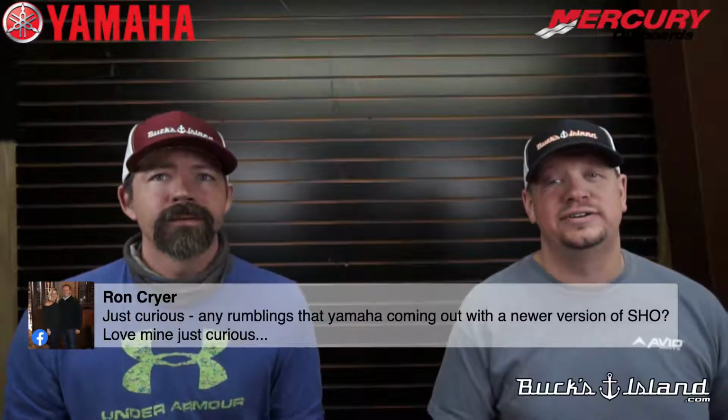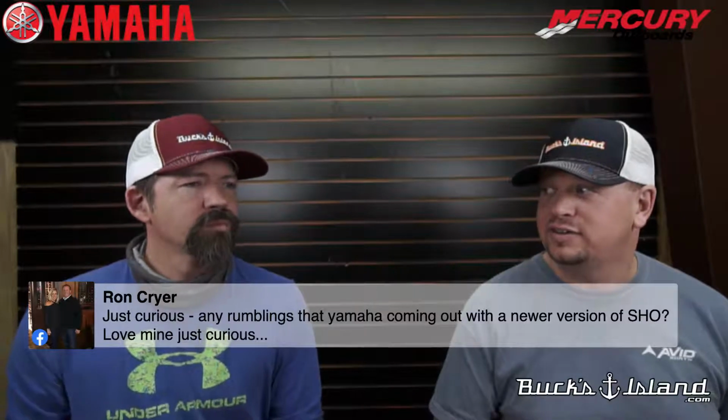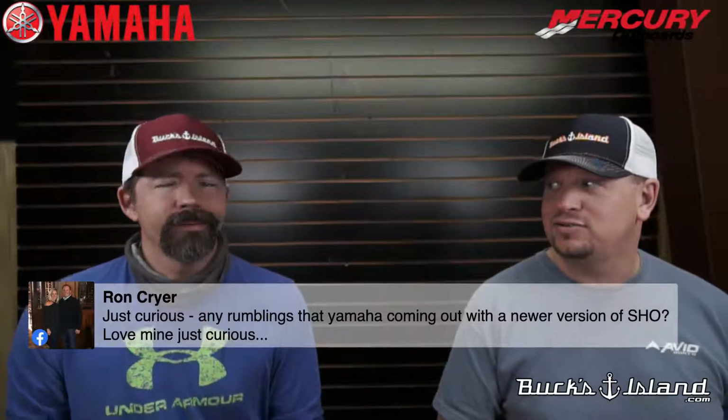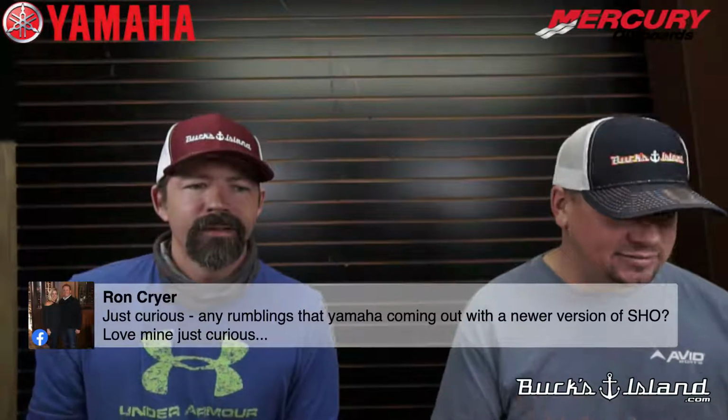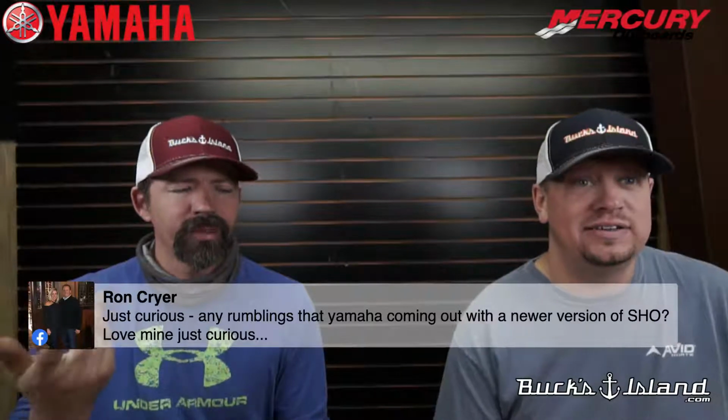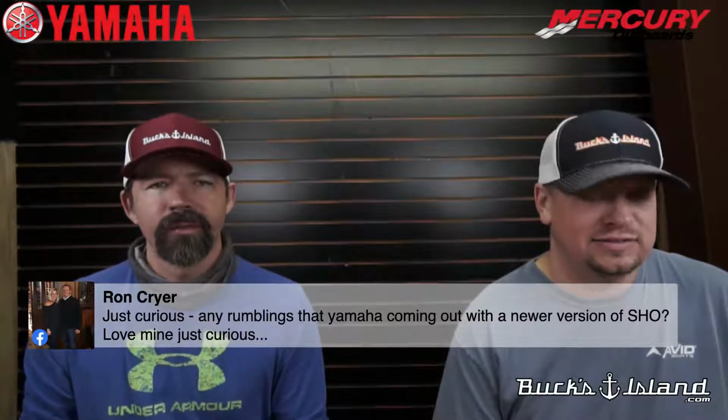But now with Mercury's new 600 out, have you looked much at that thing? The 600 they released with the lower unit that does all the turning and uses the Zeus platform and turns the lower unit instead of the motors. No, because I don't think we'll see that here very much because it's more of a big boat thing.